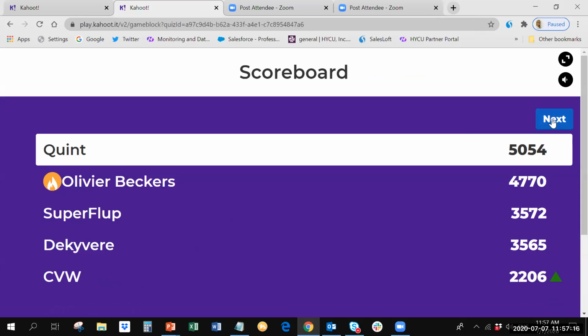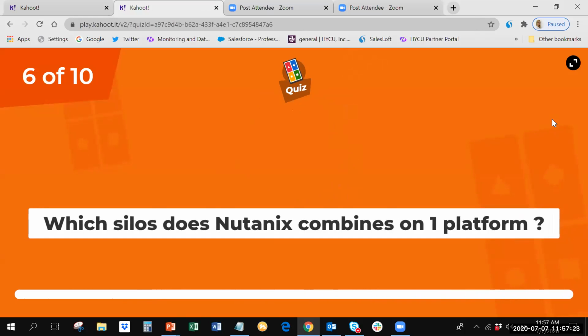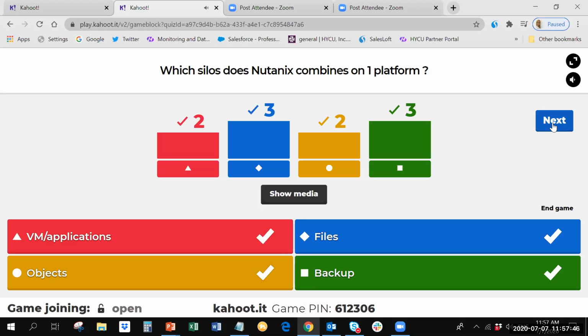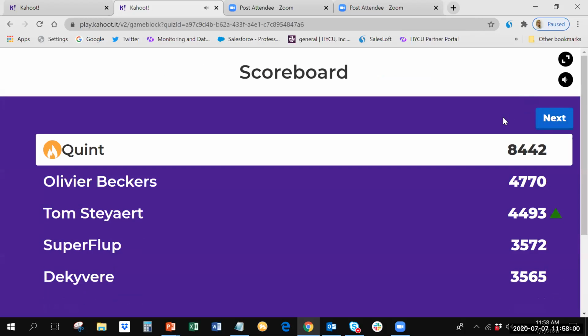Let's see what we have to see about Nutanix Mine. Question number 6. Which silos does Nutanix combine on first platform? Please have in mind that this can be multiple answers. Everything here, right? So everything that is listed here, objects, VMs, applications, files, and backup are combined. So actually everything marked would be the right answer. Now, after question number 6, the situation is Quint still leading with 8,442.